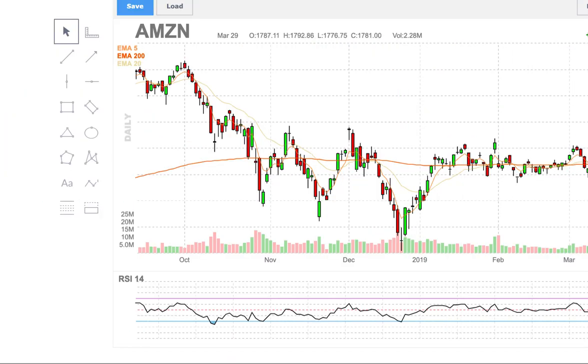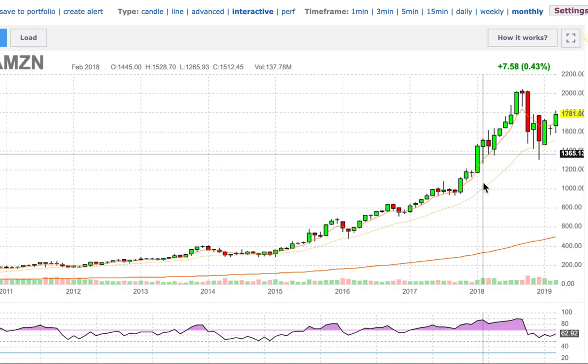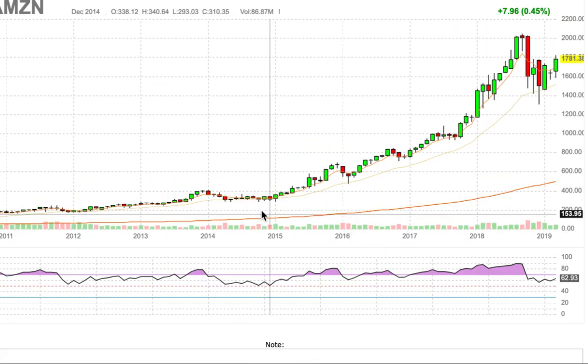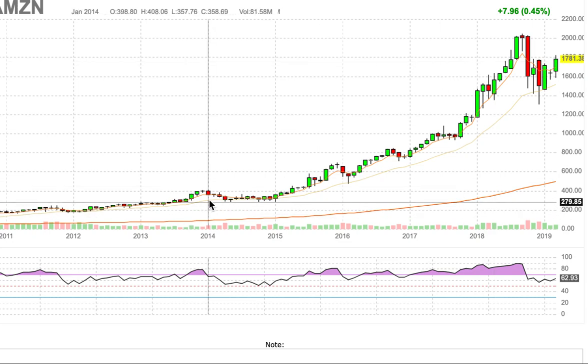That's one of the reasons why, if you look at this Amazon stock on the monthly chart, since 2014 to 2018 you see this stock on a massive tear, right? It went from what, $400 to $2,000.